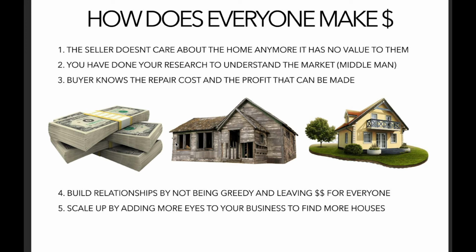Now, you want to build relationships in this business. You don't want to be greedy. Yes, we know we can sell the house for $20,000, but if you try to sell this house for $15,000, nobody's going to touch it, because there still have to be repairs. Someone has to take on the risk of how long the house is going to sit on the market. So you don't want to be greedy. You want to leave enough money on the table for everybody, for Mr. Jones, for you, and for the buyer to make some money. And that's how you're going to be able to scale up and add more properties.